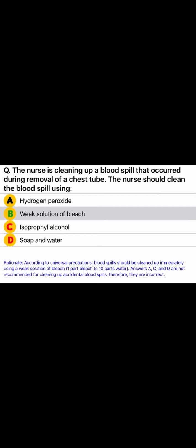Rationale: According to universal precautions, blood spills should be cleaned up immediately using a weak solution of bleach, 1 part bleach to 10 parts water. Answers A, C, and D are not recommended for cleaning up accidental blood spills. Therefore, they are incorrect.